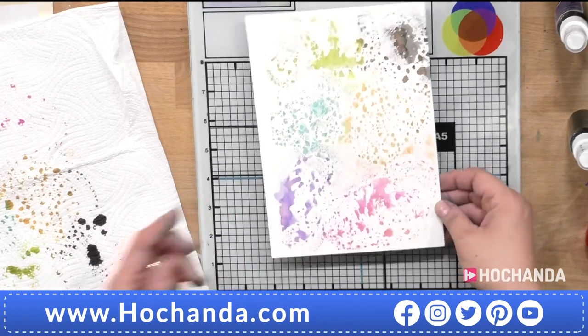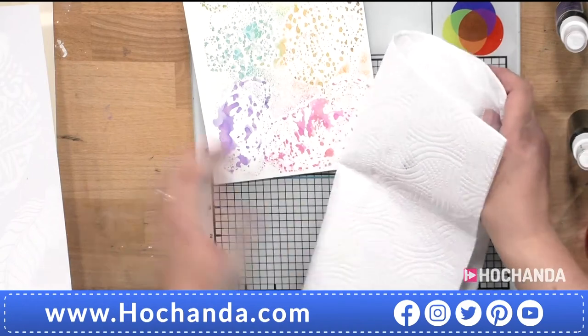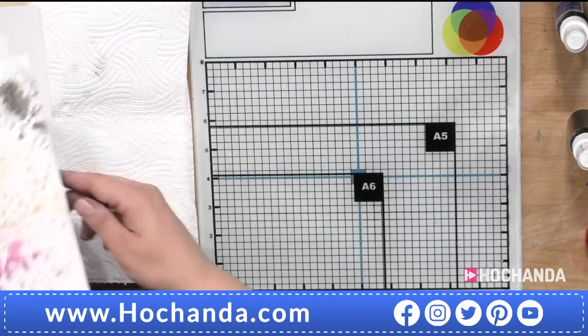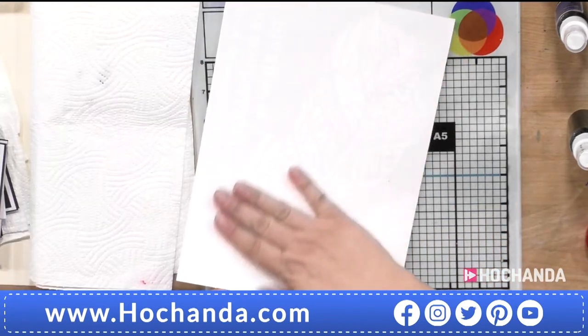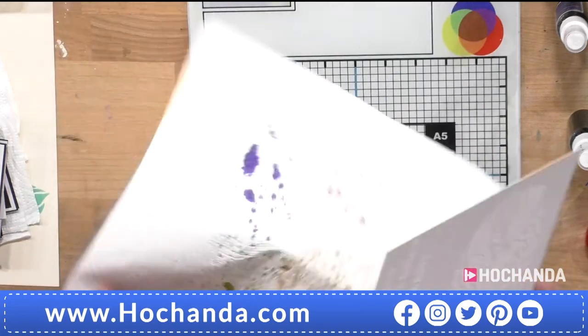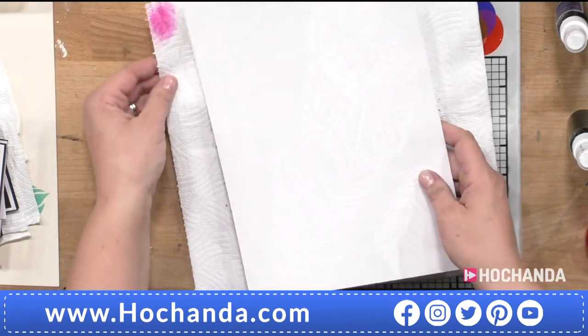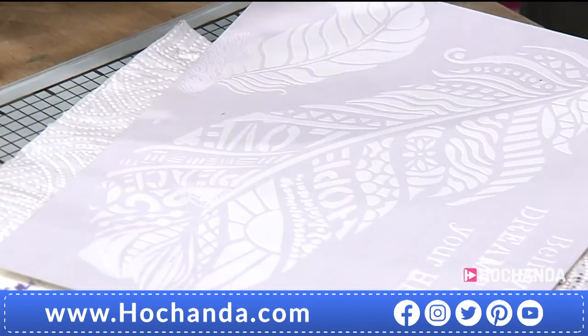I'm going to blast through quite a few different techniques just to run through some different ways that you can use them. With the stencil, I've gone through it with gesso. We can just about see that design there, it's quite hard to see. So what I'm going to do is spray over it with some of the colours.